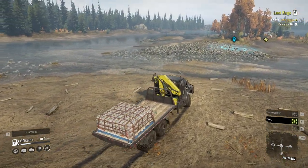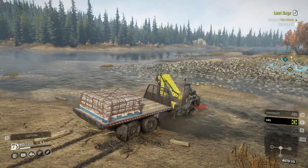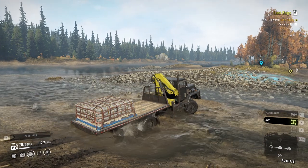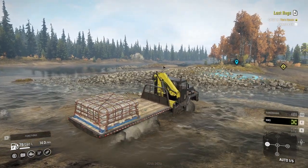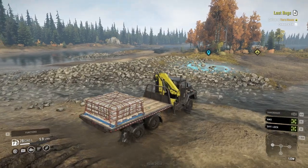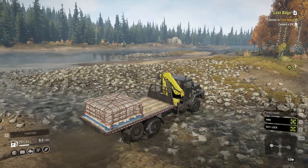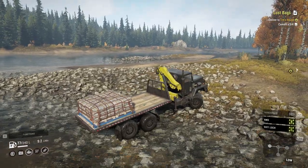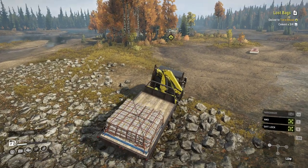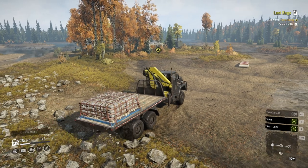Okay, and let's just head over this, see how bad this is. Okay, wow. Sure. There we go. The rocks will be annoying, but I'm definitely power over them. And there we go. Pretty solid.